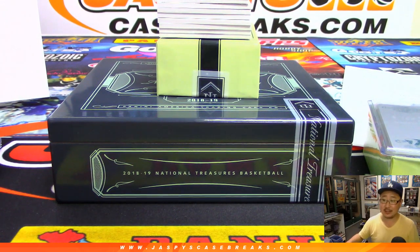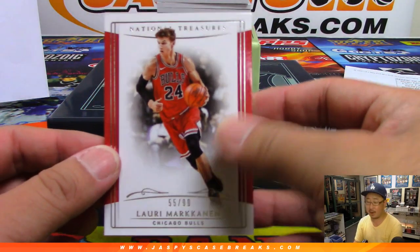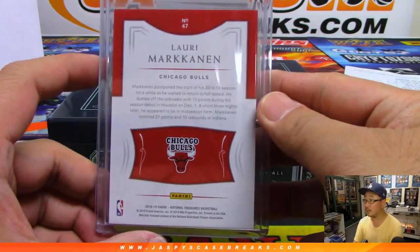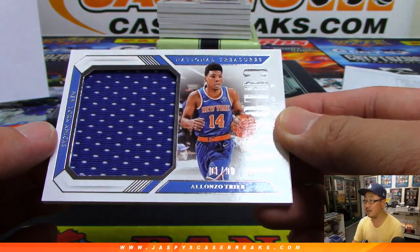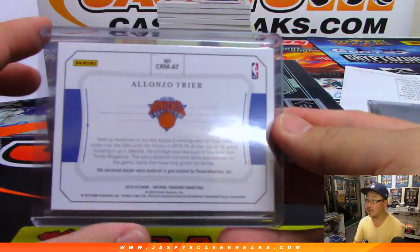All right, last box. Good luck, boys and girls. 55/99, Lauri Markkanen for Thomas. We got for the Knicks rookie colossal jerseys, Alonzo Trier, 1/99. That is for Darren McKenzie.